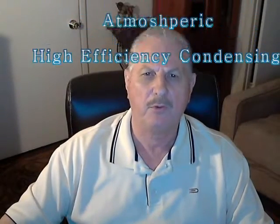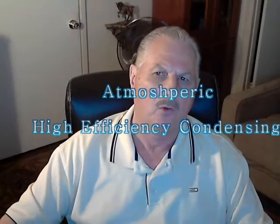There are two types of boilers suited for the heating in the Eichler home. They are atmospheric and high-efficiency condensing units. Since the condensing units were not available until several years ago, all the original boiler systems in the Eichler home, regardless of the manufacturer, are atmospheric boilers. It has only been within the last 10 years that residential high-efficiency condensing boilers have entered the marketplace.